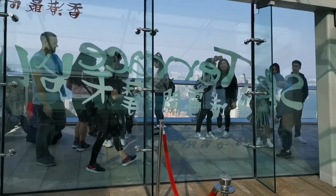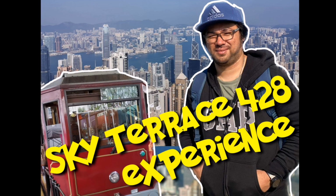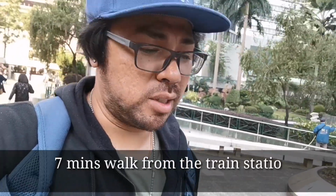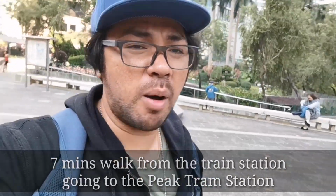So this is the Sky Terrace. Ticket already, mga palangga. Way to pick Tram. It will cost you around 100 Hong Kong dollars. Then, according to the person selling the ticket, it's around a 7 minute walk going up. Then let's enjoy, and I'll be flipping the camera so that you will see the beauty of Hong Kong.